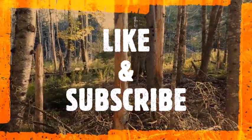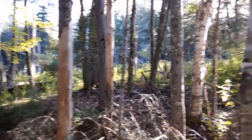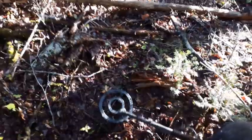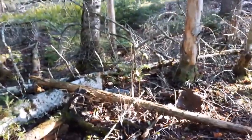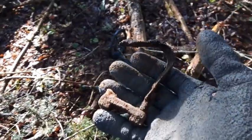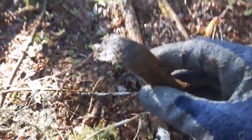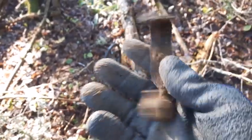Well, I'm working my way into the first stop here, folks, in the first site. Actually, I'm gonna head up through the woods that way, but I got a signal here on the way in, right there. So I'm gonna dig that up and we'll see what that is. Well, there it is, folks. That's the first target of the day. Looks like a broken U-clamp.